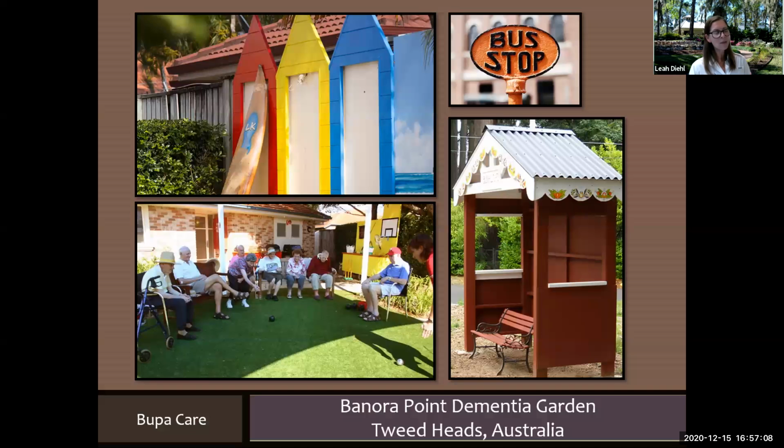The thing they were talking about doing at the time, which I think is also very interesting, was to create a mock bus stop within the garden. Many people believe that the problem of wandering for those with dementia is in large part a result of the person trying to find their way home. They know they don't belong in this facility. They know that's not their home and they're trying to go home. So for somebody used to taking the bus, going to the bus stop seems like the first step in finding their way home.